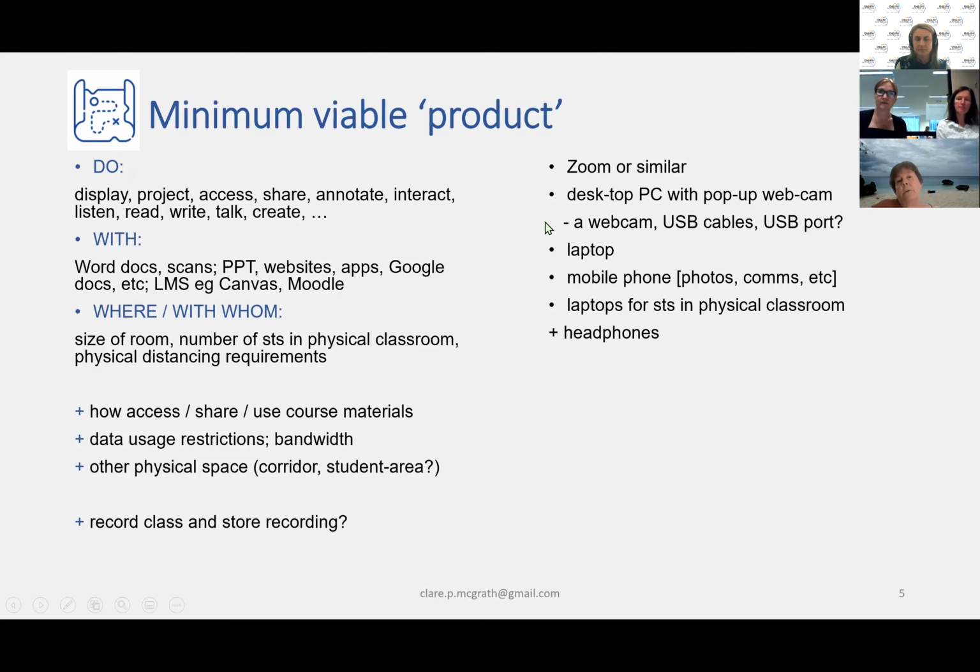So basically Zoom, as you've mentioned already, and a desktop camera. I think it's very helpful if you get a pop-up webcam in that. If you haven't, there are ways you can get a webcam and attach it through the USB port. There are other clever things that people have done, different hacks for that. So if you don't have a pop-up webcam in the desktop camera, that's okay.